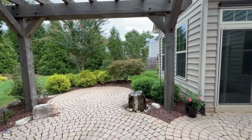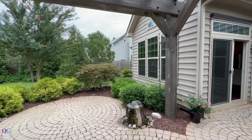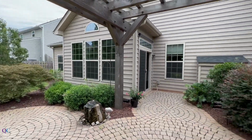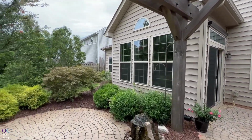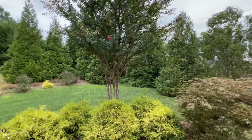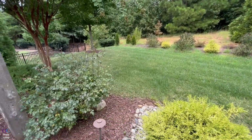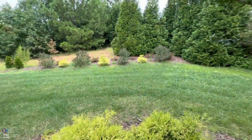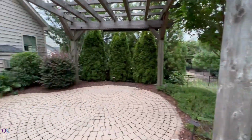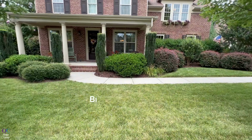This is amazing, especially if you're someone that is downsizing, and or someone like myself. I don't have any kids, just me, my wife, and my dog. This is perfect. The maintenance is perfect, but look at the privacy. In this community, you do have a pool and other amenities, but if you ever wanted to, a little walkway right here, head right into the pool. Now let's go to our other showings here in Indian Land, only 10 minutes away.